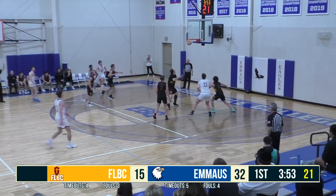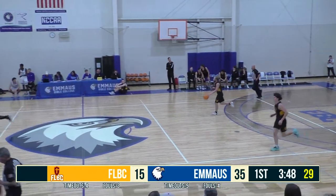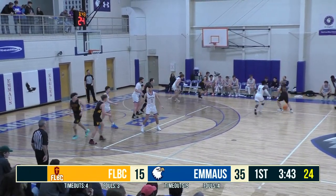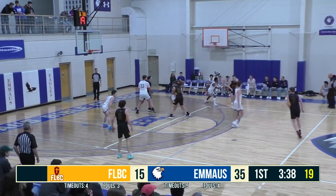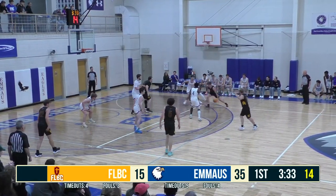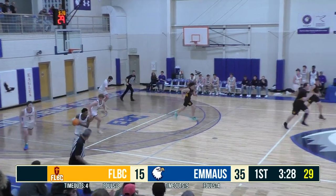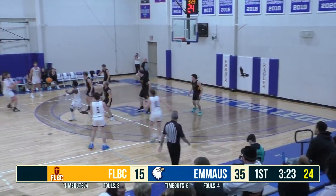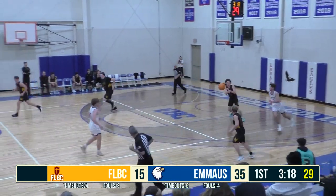Three on the way is good. Joshua Stewart gets on the scoreboard for Emmaus. Stewart, a freshman out of Concord, North Carolina. All of a sudden, Emmaus has a 20-point lead. Ball controlled by Emmaus. Patterson brings it up court. Jacob Leslie for 3. No good.